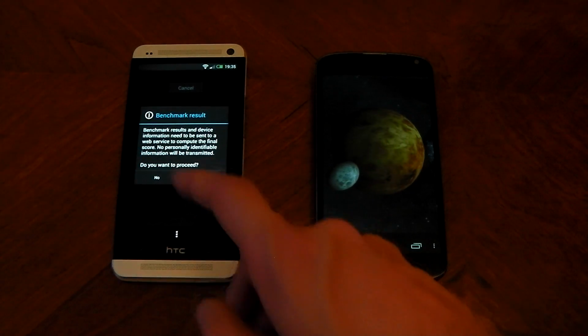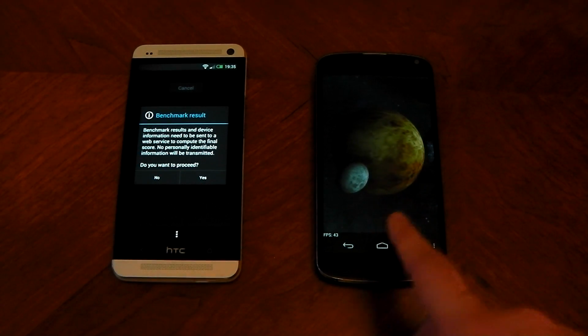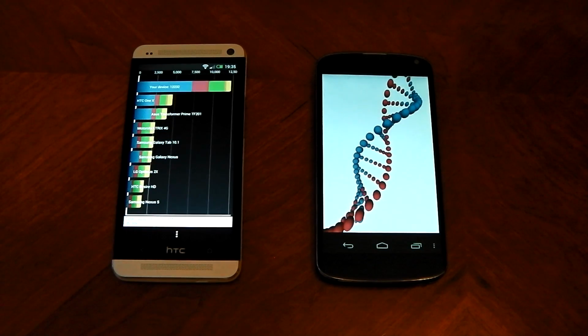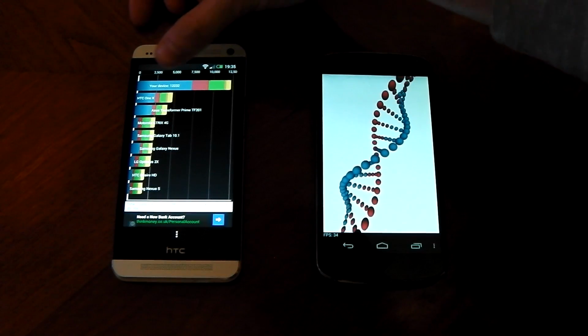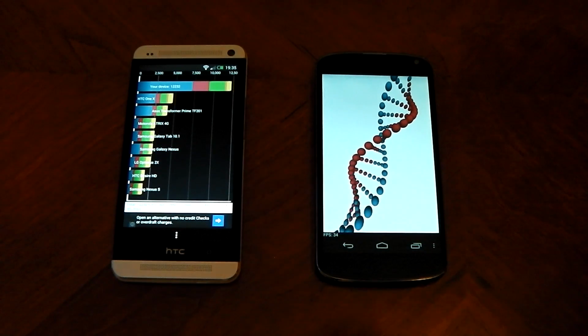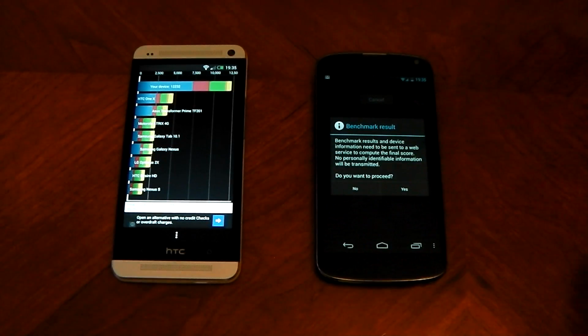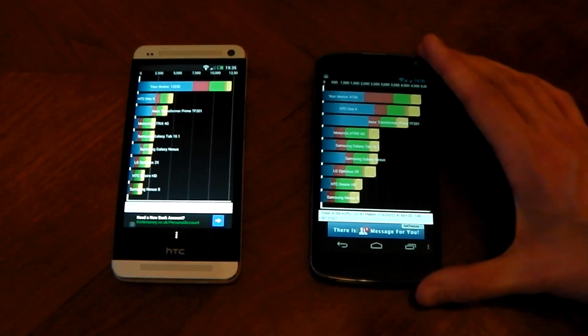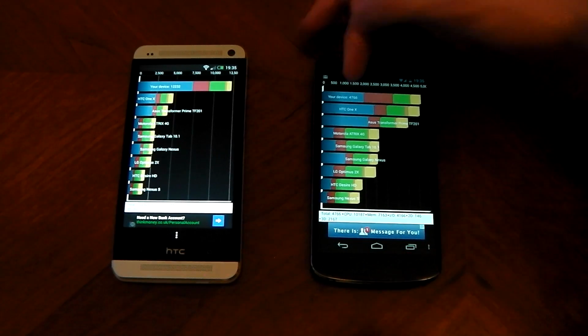Okay, you can see the HTC One is finished here. We're still on the planet test on the Nexus 4. So we'll just press yes here while we wait. You can see it scores 12,232. Pretty amazing score if you ask me. It's off the charts. Nothing even comes close. Nexus 4 is done. And you can see it scores still at the top, but it scores 4,766.